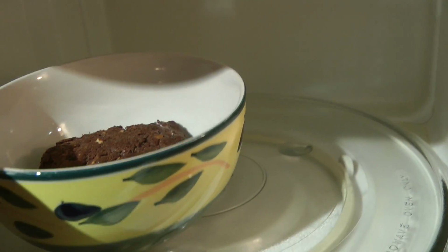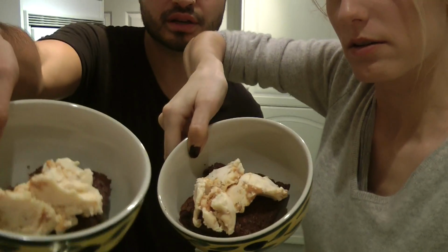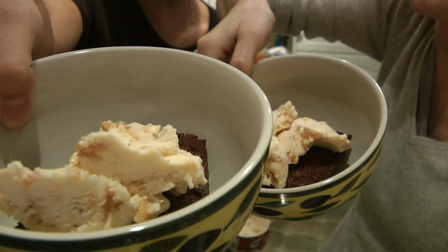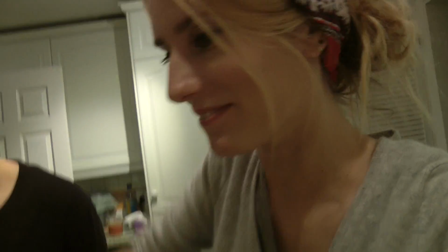Well, they are generous portions, aren't they? Come on. There we go. Cheers. Cheers. Woo. Did you see what's in there? It's salted caramel ice cream. You're just so excited. So excited to eat it.